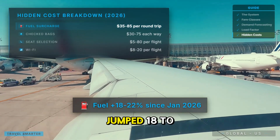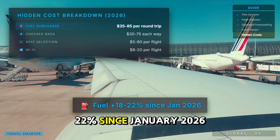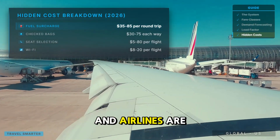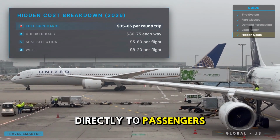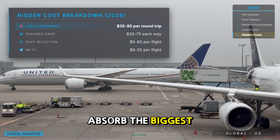Jet fuel costs jumped 18 to 22% since January 2026, and airlines are passing roughly 10 to 11% of that directly to passengers. Long-haul routes absorb the biggest increases.